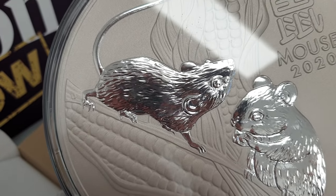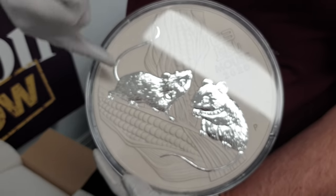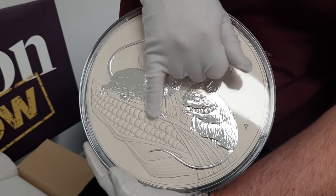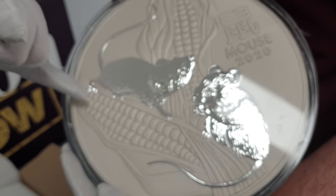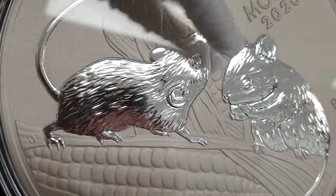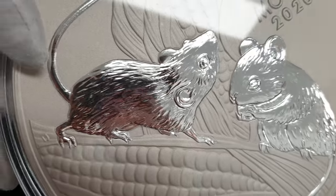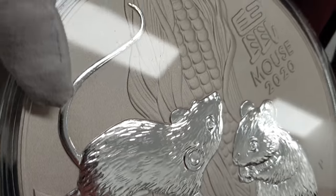This is what I say frequently when we open the kilo coins. Because it's that larger size, you get the detail on the kernels of the corn and the strands of the corn. Did I say the kernels of the coin? The kernels of the corn. Sure. And the detail in the hair on the mice. Let me get the light to shine off that. It really pops. That looks so cool. That's amazing.